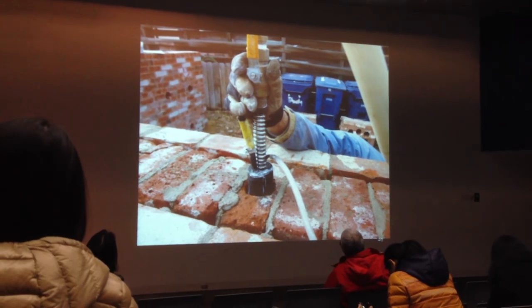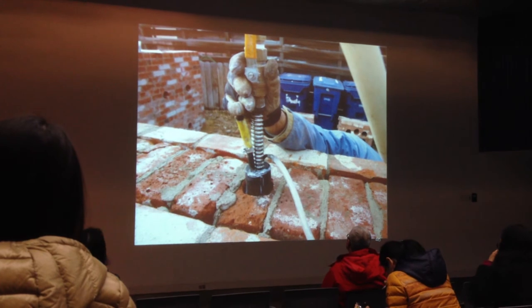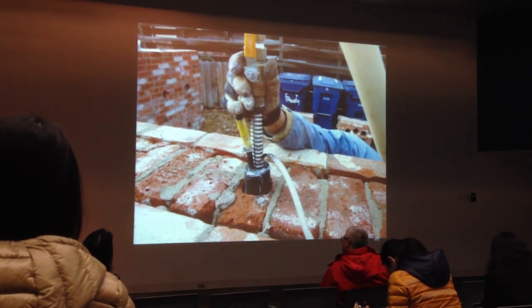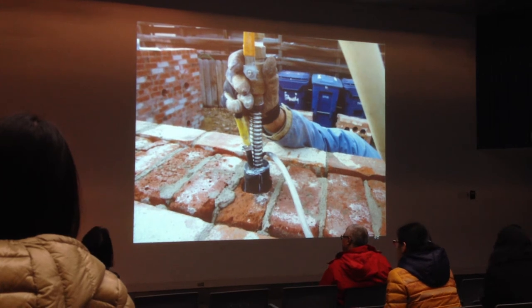But here we have the anchors being injected. Now these anchors, in this particular instance, are 7 meters long, and then they're tapered with another device at the bottom of that 7 meters. To give you some idea, what is this room? About 10 or 12 meters wide. So this is a pretty long boring.